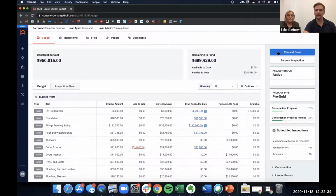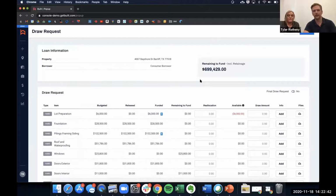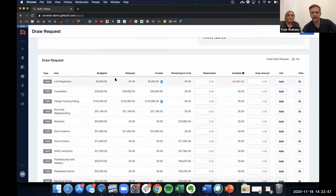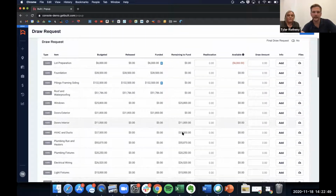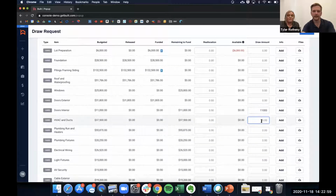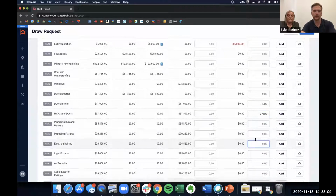But jumping right in, the contractor, of course, is going to be kicking off the draw request process. And so it'll pull up a view of all the hard costs here where they can go in and see what's budgeted for each line item and what is remaining to fund, right? So we can go in and we'll request just the full amount here on this doors line item. We'll say that the HVAC, everything's installed, and the electrical wiring, we'll say that line item is complete as well. They can key in the amount that they want to request.